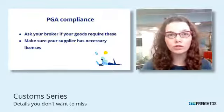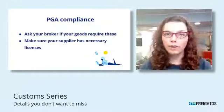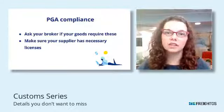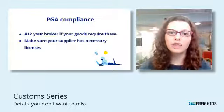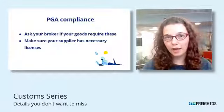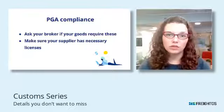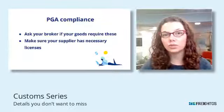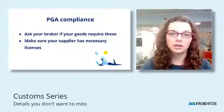Keep in mind that it's not only the filing that can be affected by these compliances, the amount you owe in a bond might be affected as well. So for example, when the amount of a single entry bond is calculated for goods with FDA approval, the value of the goods is actually tripled to calculate the single bond entry amount. So if you're shipping something that's subject to compliance from the FDA, even if you're only shipping one time, that's a case where it might actually be worth it for you to purchase a continuous bond, since the cost of a single entry bond might be very high.